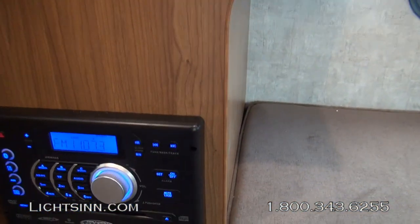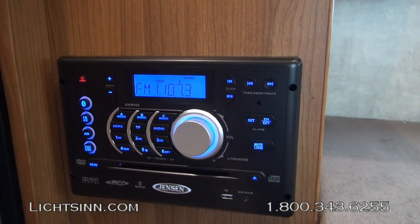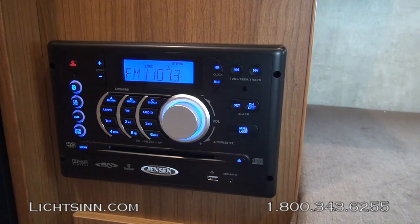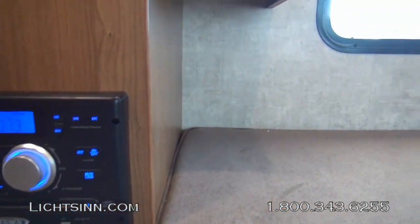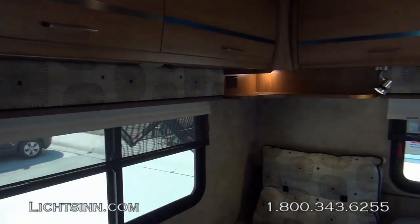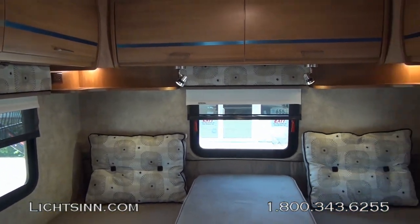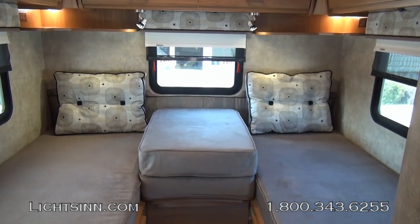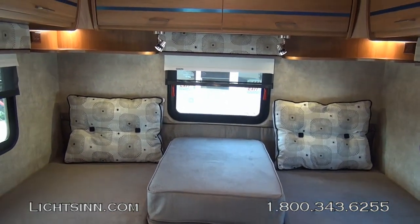Inside the wardrobe closet here, you'll see some accessories that are shipped with the coach, but an expansive wardrobe closet, including fitted and removable carpet for the cab. Here is the AM/FM stereo, CD and DVD player with the home theater surround sound system. This now includes Bluetooth connectivity with your smartphone to play all of your audio apps directly off of this, a tablet, an iPad, a Windows-based tablet.